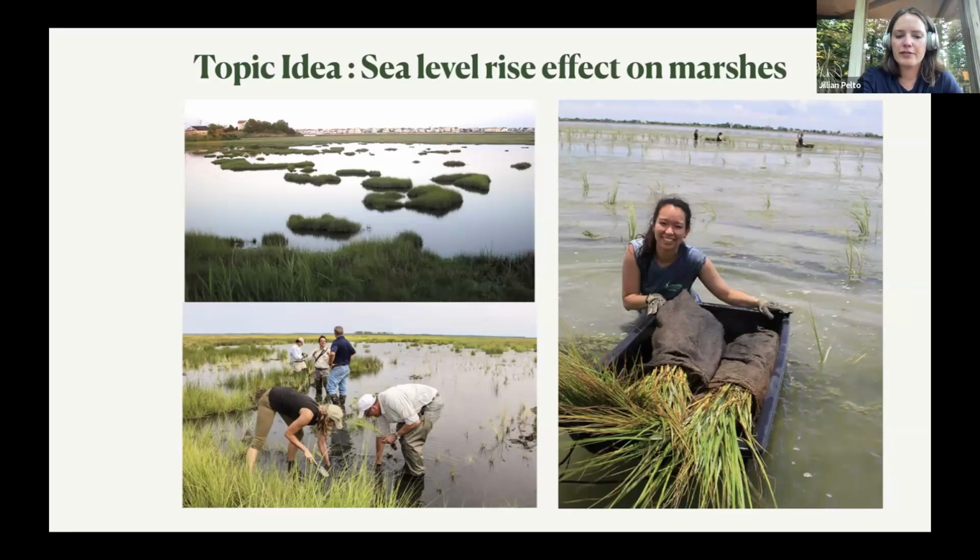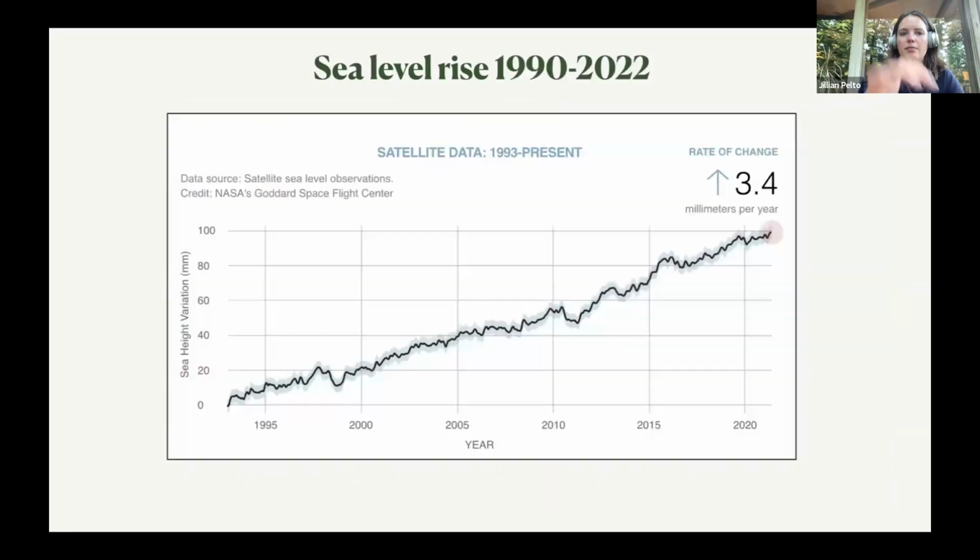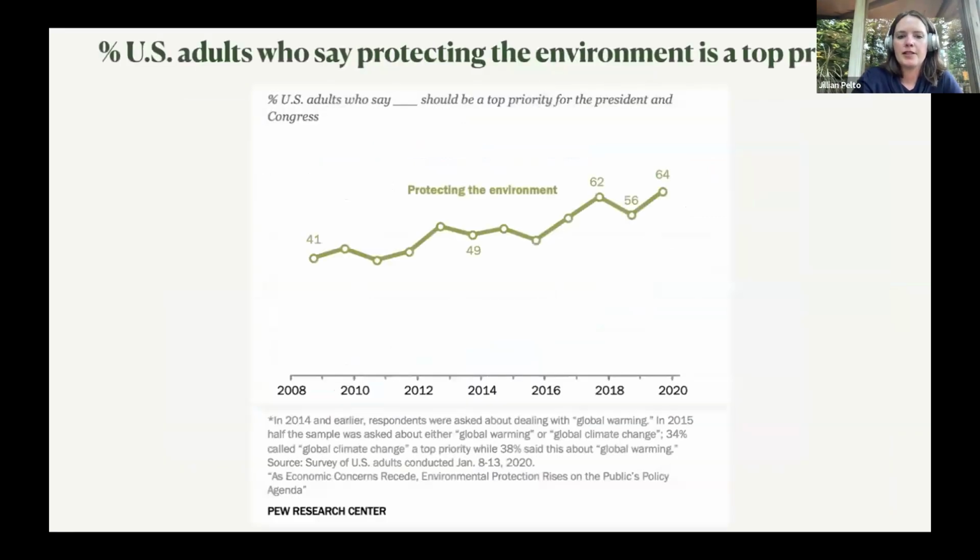And I included 3 graphs in this painting. One is about global sea level rise from 1990 to 2022, which is when I made the paintings I'm going to be showing. The second graph is, as it says, the percentage of US adults who say protecting the environment is a top priority. It shows, from a little over a decade ago to close to present, that number slowly going up over time from about 40 to about 64%. So I'm trying to show that positive change.